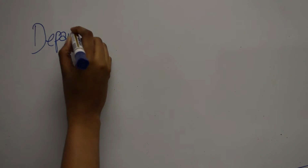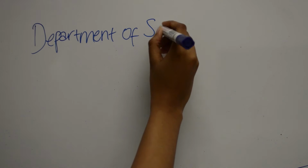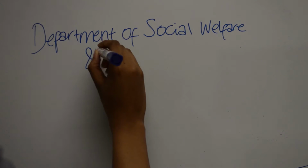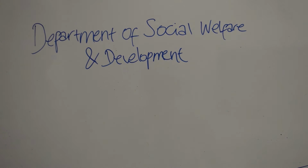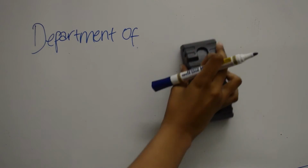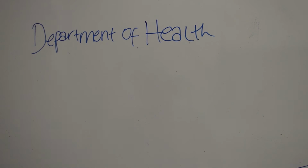Immediate response to the eruption. The government mobilized facilities such as hospitals and schools, and personnel including medical workers and teachers to provide necessary basic services. The Department of Social Welfare and Development was in the forefront of providing emergency relief assistance to displaced families and victims. The Department of Health led the provision of medical care and public health services.